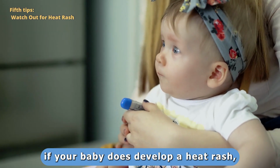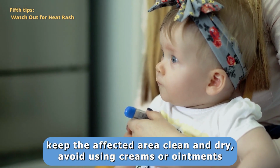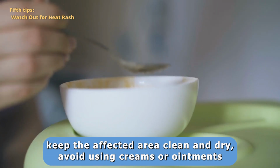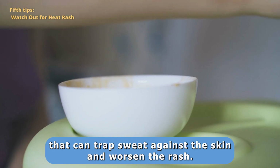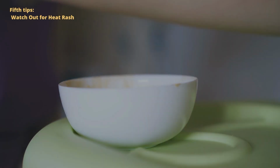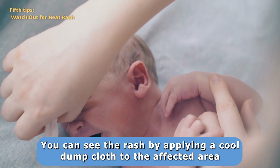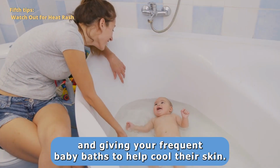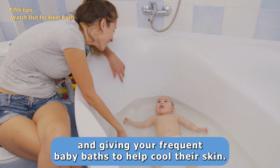If your baby does develop a heat rash, keep the affected area clean and dry. Avoid using creams or ointments that can trap sweat against the skin and worsen the rash. You can soothe the rash by applying a cool, damp cloth to the affected area and giving your baby frequent baths to help cool their skin.